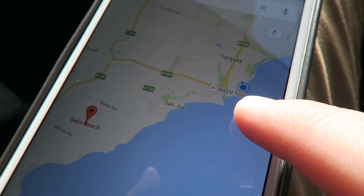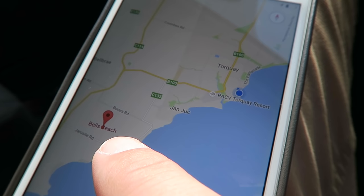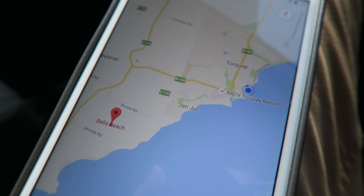On the road again. That must have been the beginner surf beach. We just finished our lunch here in Torquay, and now we're driving about 15 minutes down the road to the world famous Bell's Beach. There's supposed to be a lot of really good surfers.